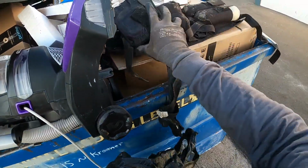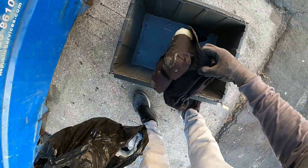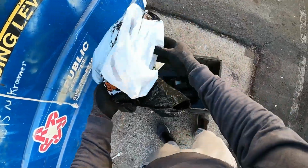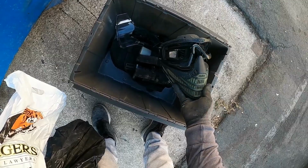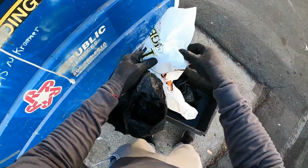We love it. It's interesting. Like this, could possibly be resold. We wash everything, so that will be cleaned up. And then we probably put it in a lot together, and I'm sure someone will buy it, and maybe somebody needs it.